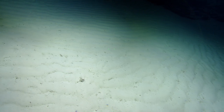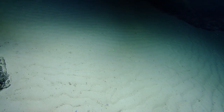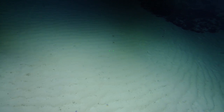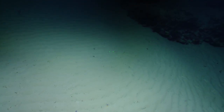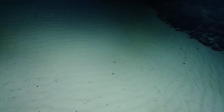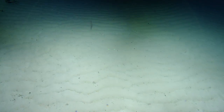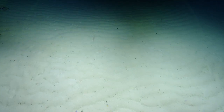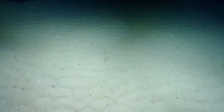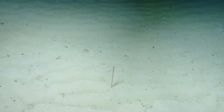Adam, you told me something really interesting a few watches ago about what we can learn from the ripples in the sand. Is it about the velocity of the water? Yes. If you know the physical properties of the sediment, then you can use the wavelength and amplitude of the ripples to say something about how fast the current's moving. Because if the current's moving really slowly, it's not going to be able to pick up the little sediment particles. You might get small ripples, and if it's moving pretty fast, you can get bigger ripples.